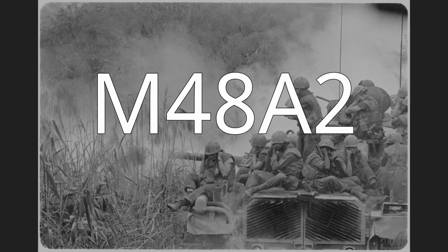The engine deck was redesigned with two large louvered doors that replaced the complicated grillwork of the rear engine decks of the M48/M48A1 hull designs. This new rear hull arrangement on the M48 Patton tank helped in cooling the engine and minimizing the infrared heat signature of the vehicle. The suspension system was simplified.